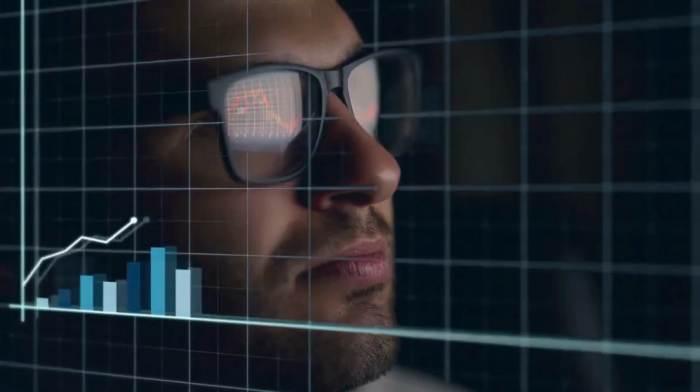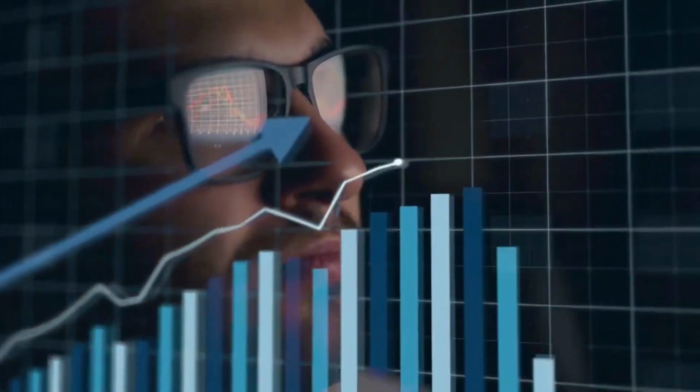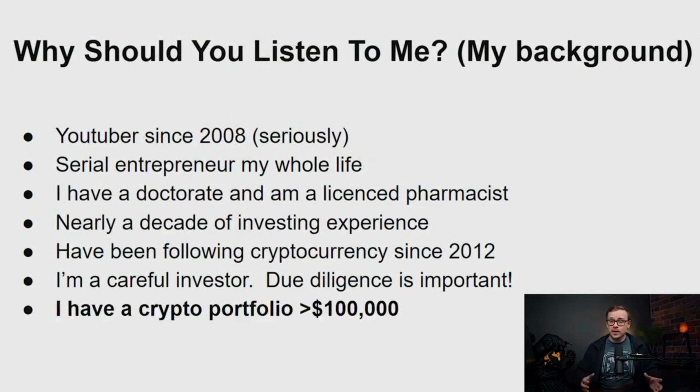I have built my wealth the slow way by working, by starting businesses, and some of them finally did decently well, but none of them have been ridiculously successful, doing side hustles, and also investing all of my money. And by doing that, I have a cryptocurrency portfolio that is well over $100,000.